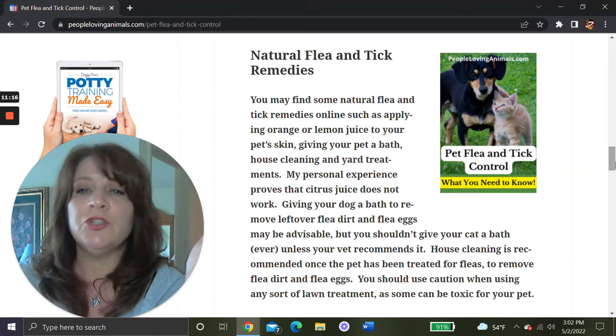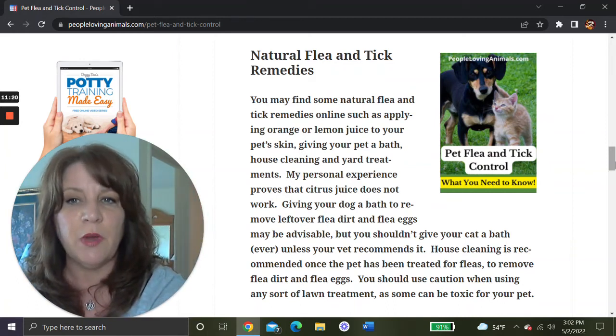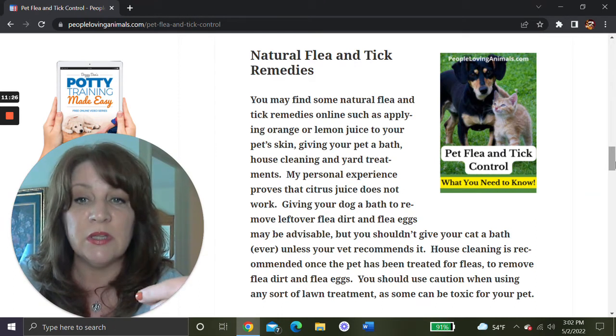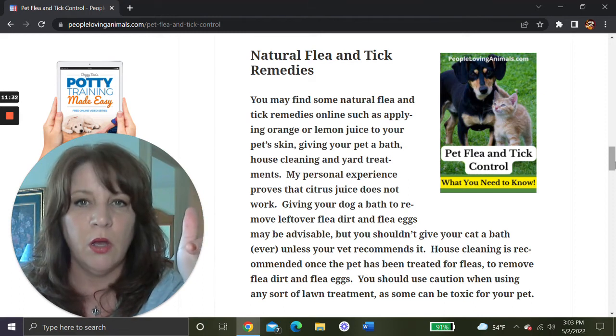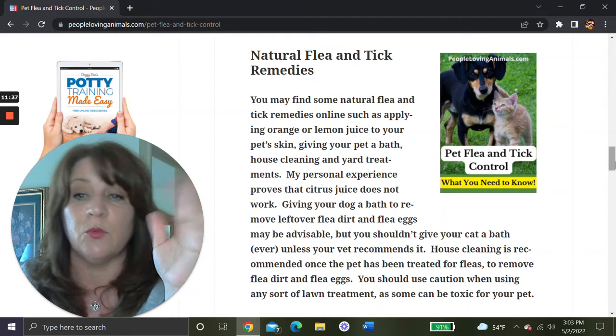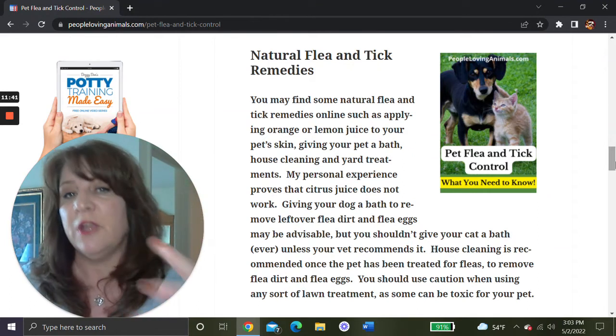Now, natural tick and flea remedies. You may find some natural flea and tick remedies online, such as applying orange or lemon juice to your pet's skin, giving your pet a bath, house cleaning, and yard treatments. Now, my personal experience proves that citrus juice does not work. That's all I'm going to say. It doesn't work.